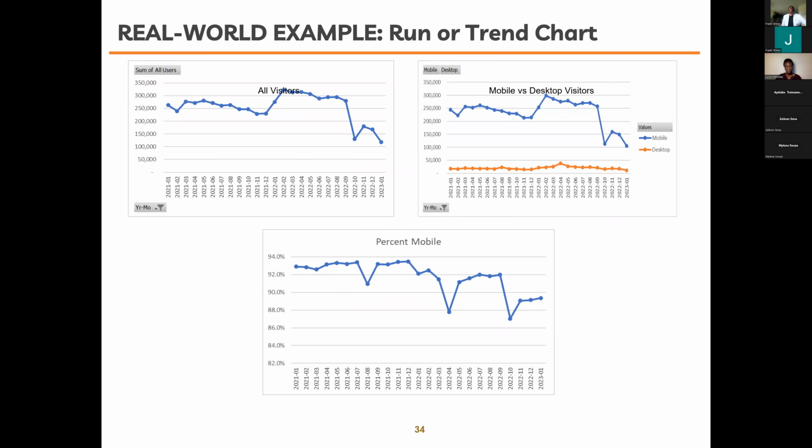Here's some example of some trends and things we've seen with other clients and even our own website visits and desktop visitors, right? So these are trend charts. So these are ways that we measure data on a trend so we can understand how to improve.